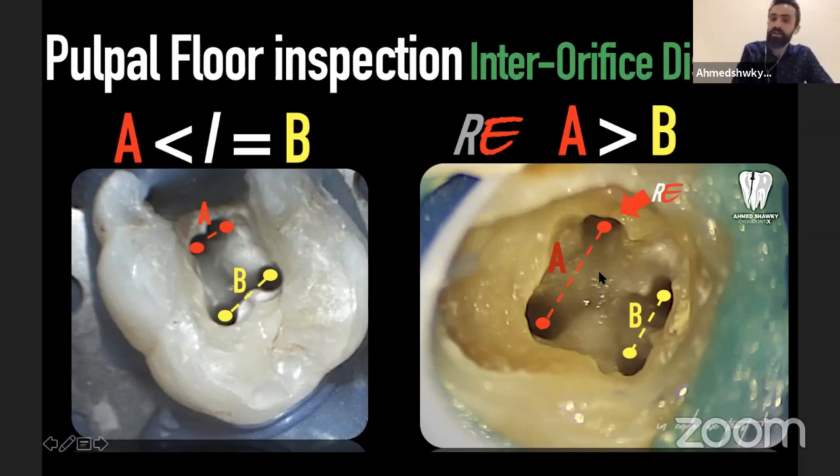In a case having an extra distolingual root, the distance between the distal root components, which are distobuccal and distolingual, is larger than the distance between the mesiobuccal and mesiolingual canals. That's why A, the inter-orifice distance distally, is larger than the inter-orifice distance mesially.